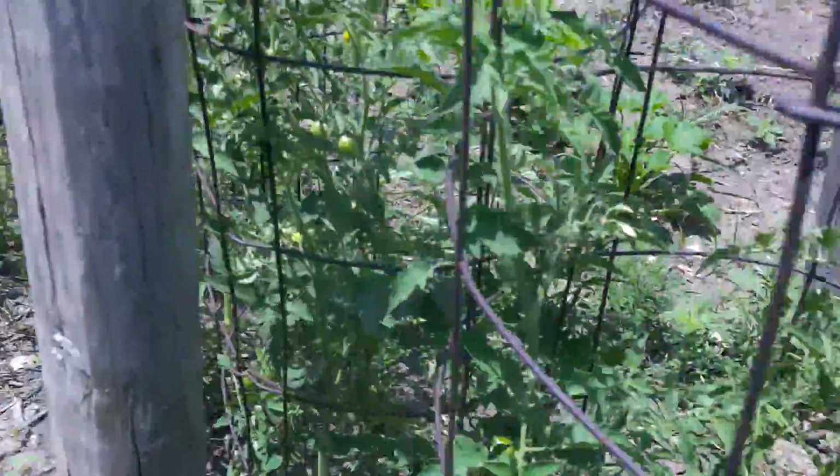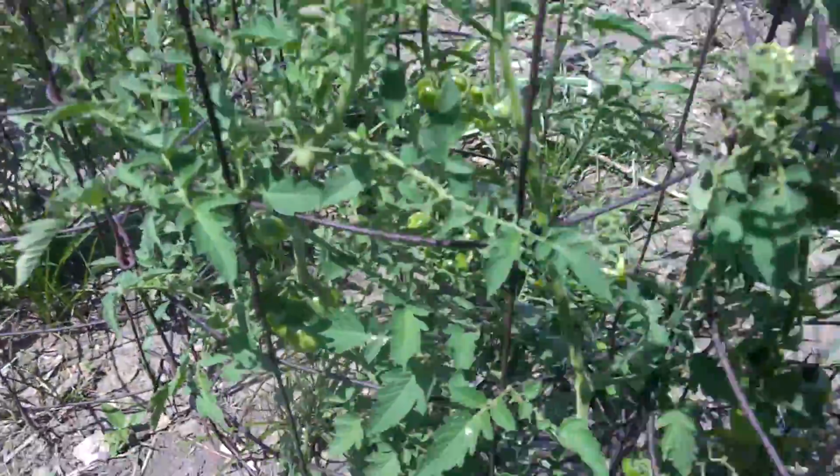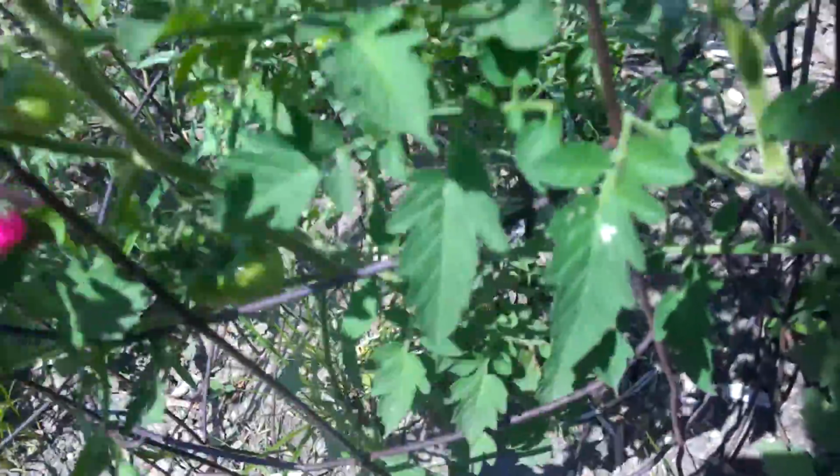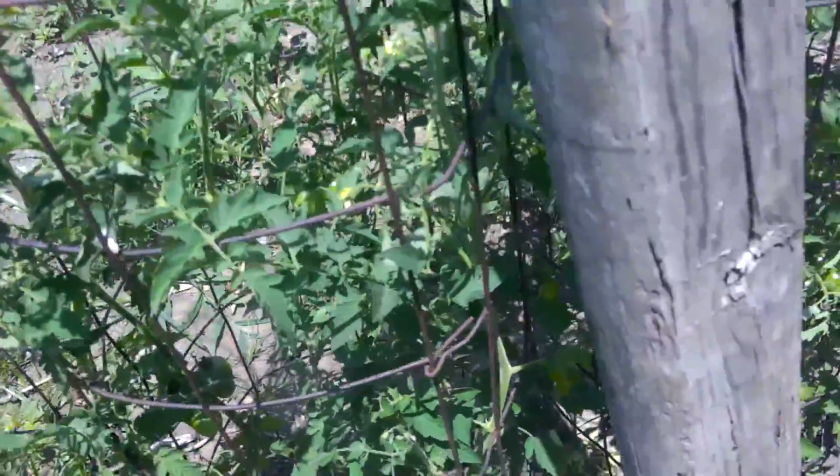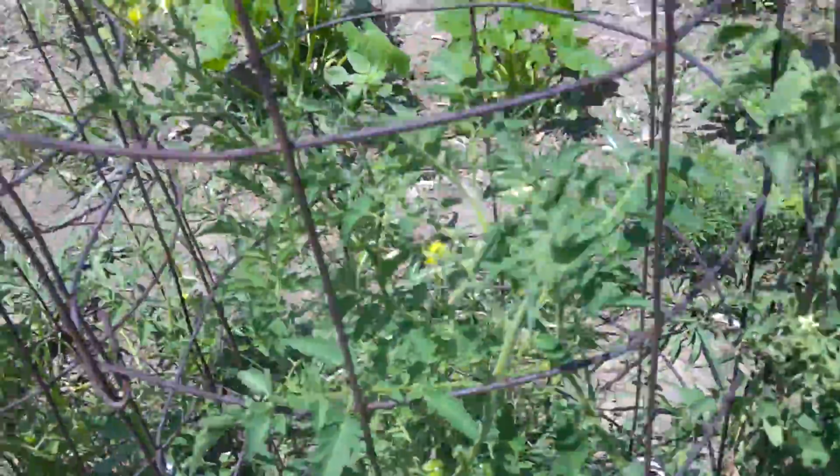And then we've got, so you can see that kind. Those are going to be in clusters of 6 or 8. But they're bigger than I thought they were going to be, because I thought they were going to be like cherry tomatoes. But these are going to be relatively small tomatoes.